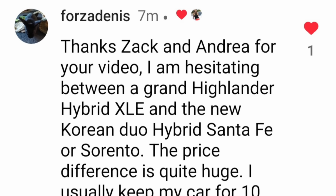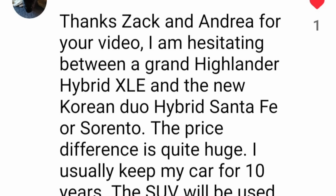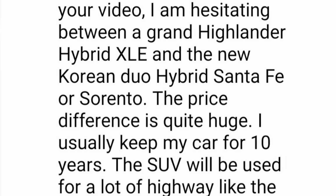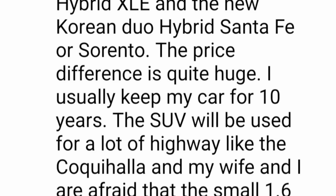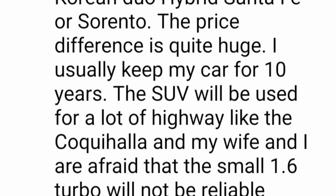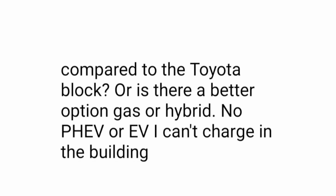I'm hesitating between a Grand Highlander Hybrid XLE and the new Korean duo, Hyundai Santa Fe or Sorento. The price difference is quite huge. I usually keep my car for 10 years. The SUV will be used for a lot of highway, like the Coquihalla, and my wife and I are afraid that the small 1.6 liter turbo will not be reliable compared to the Toyota. Or is there a better option, gas or hybrid, no PHEV, or EV, I can't charge in the building?